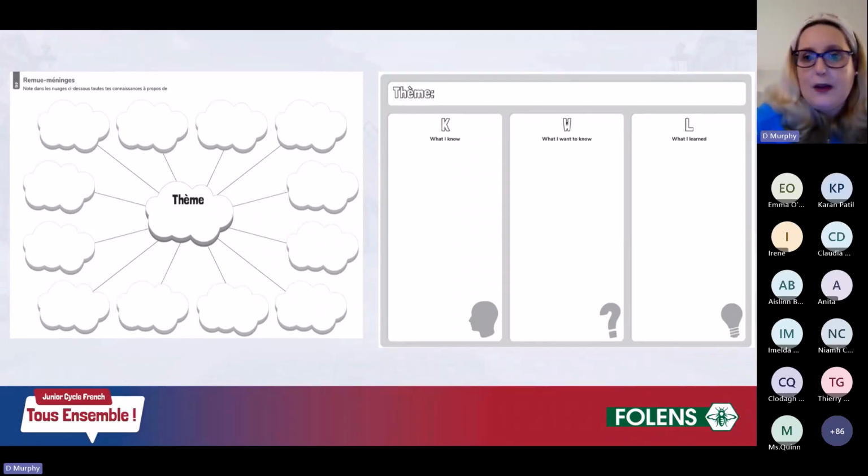So the KWL chart is very, very simple. This one here, I suppose, is in English, but you can put it into the target languages if you want. So you can do it individually, you can do it in pairs, you can do it as a whole class. And I suppose you start by putting in the topic and what I know. So it's activating the prior knowledge, be that their vocab, be that their verbs, and they're putting it in the first column. And then what do they want to know?